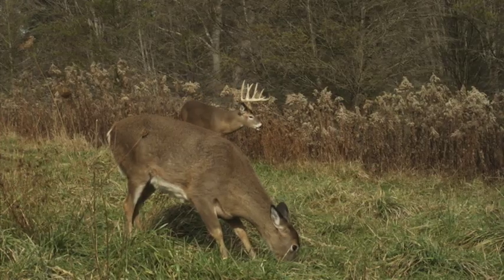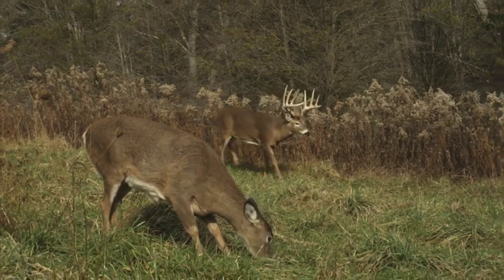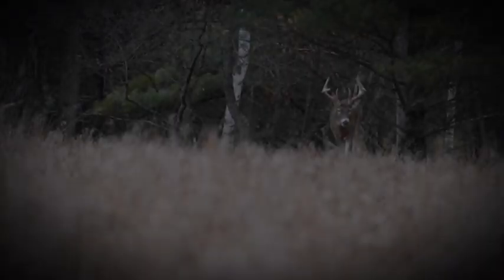Fooling a whitetail's sense of smell can be a lot of work, but quite frankly, it is by far the most powerful weapon I have in my hunting arsenal. Let me tell you, if you can do it, that's pretty cool.